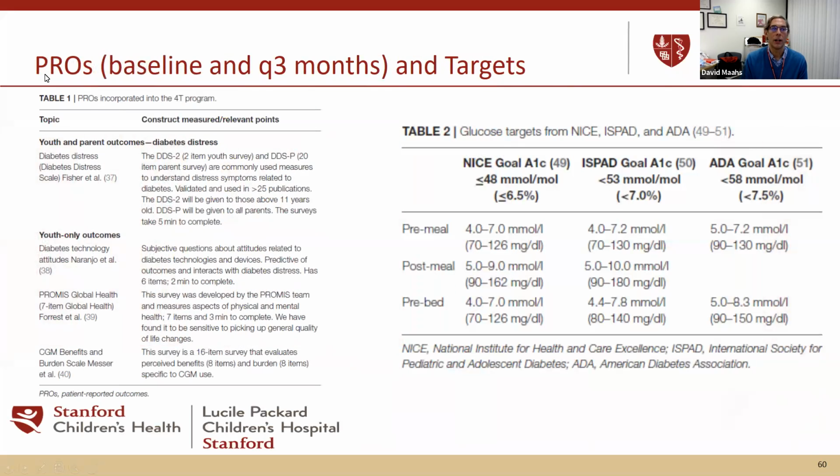So I haven't talked about the patient-reported outcomes. We're getting those at baseline and every 3 months. These are, I think, some of the common questionnaires that you get, and Corey and team pick those out.